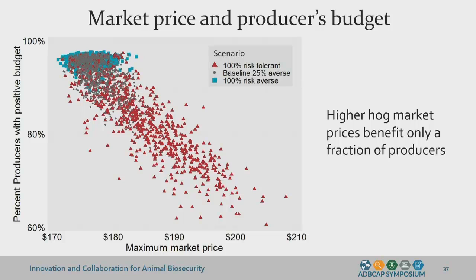Sure, actually. From this distribution, on these red markers, these are when we have 100% risk tolerant populations. And on this y-axis is the percent of producers with a positive budget. So you could think of these as the winners, right? Up here, this means that over 90% of the system went positive throughout some outbreak. Positive in budget, not in disease, right?